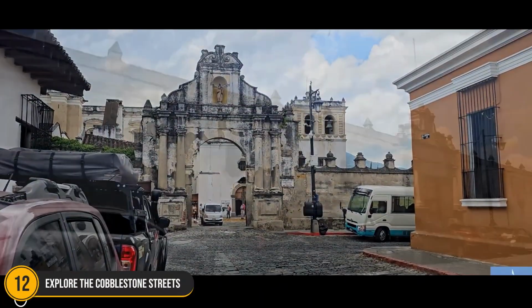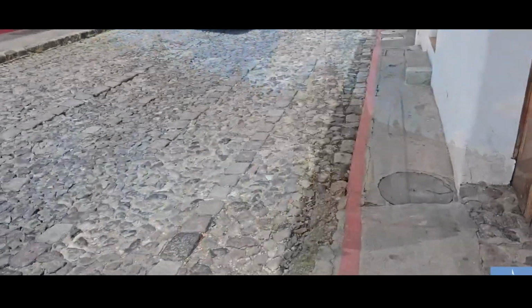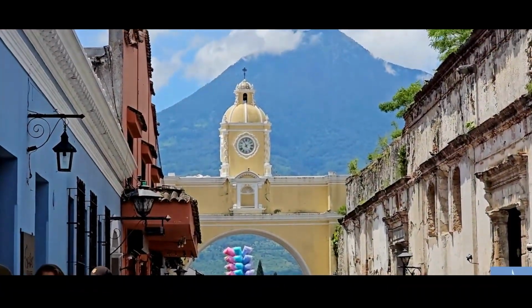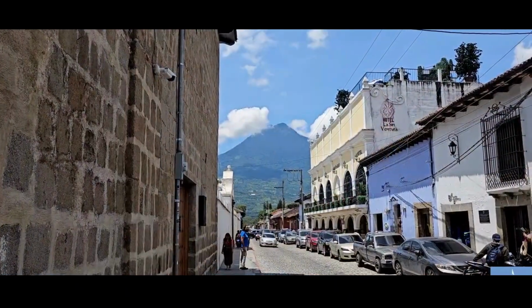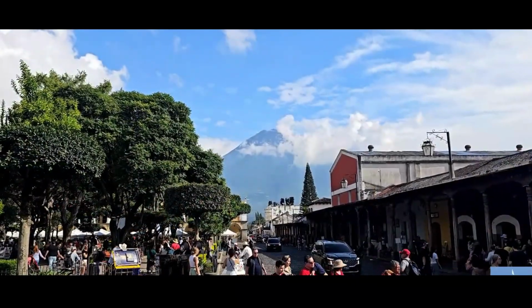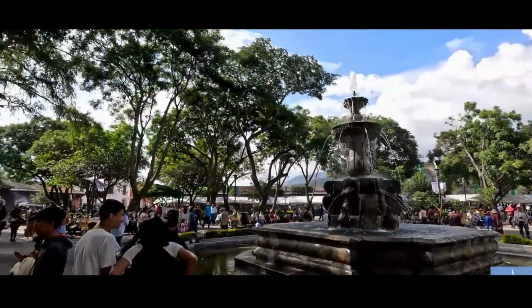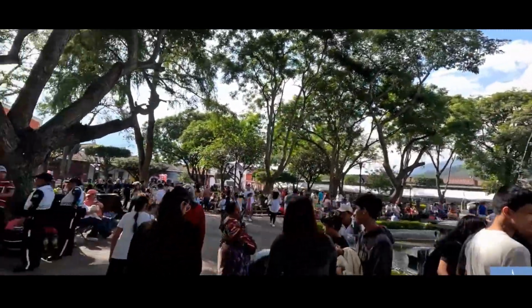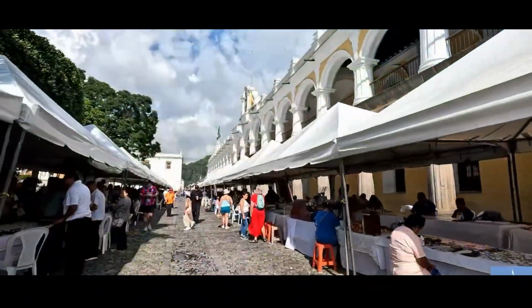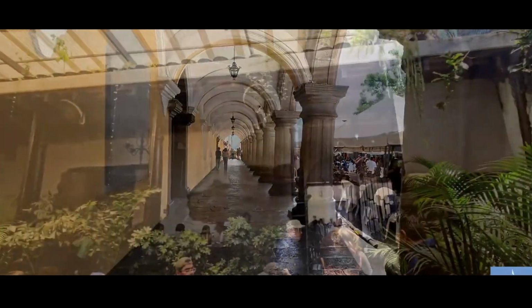Number 12. Explore the cobblestone streets. The moment you catch sight of Antigua's colorful buildings lining its charming cobblestone streets, you'll know this city was made to explore on foot. One of the best ways to soak in Antigua's magic is by taking a few hours to wander around at your own pace. Even though the city is compact, it's packed with picture-perfect architecture that'll have you reaching for your camera at every turn. From bright facades to centuries-old churches, there's beauty waiting around every corner.